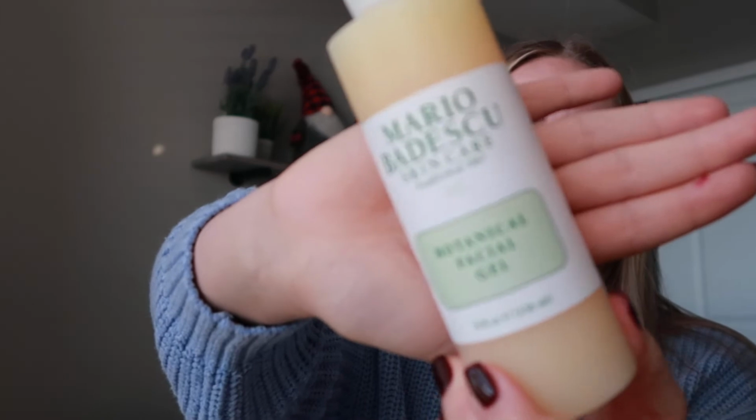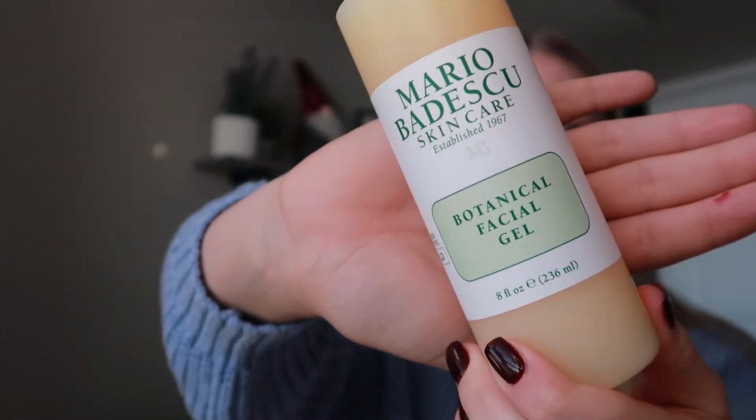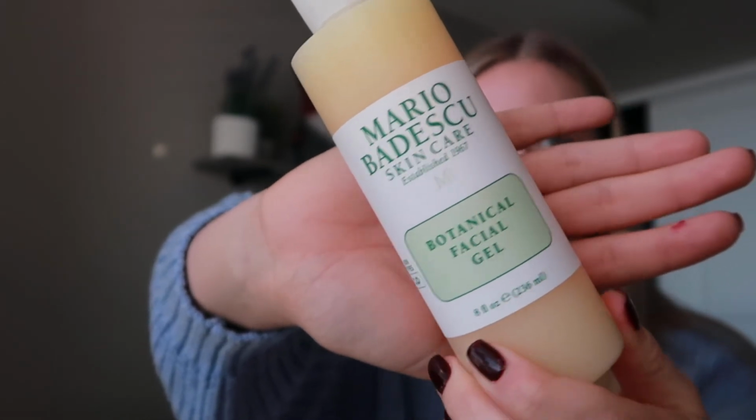So for my nighttime routine, which is really where the bulk of my activity is, this is when being really sensitive and moisturizing comes in handy. So this is the face wash that I use at night. It is the Botanical Facial Gel, and this is just so gentle, so soothing, and that's really important.